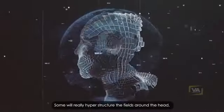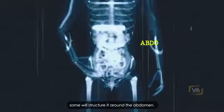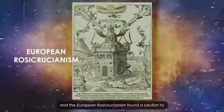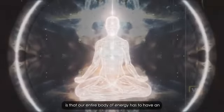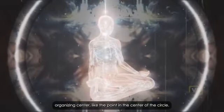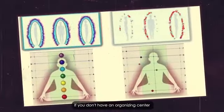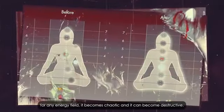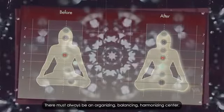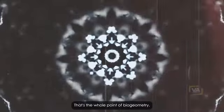Now, we have to be aware different traditions will structure the energy field in different ways. Some will really hyperstructure the fields around the head, some will structure it around the heart, some will structure it around the abdomen. But the issue around all of this that Steiner was aware of and the European Rosicrucians found a solution to is that our entire body of energy has to have an organizing center, like the point in the center of the circle. If you don't have an organizing center for any energy field, it becomes chaotic and it can become destructive. There must always be an organizing, balancing, harmonizing center. That's the whole point of biogeometry.